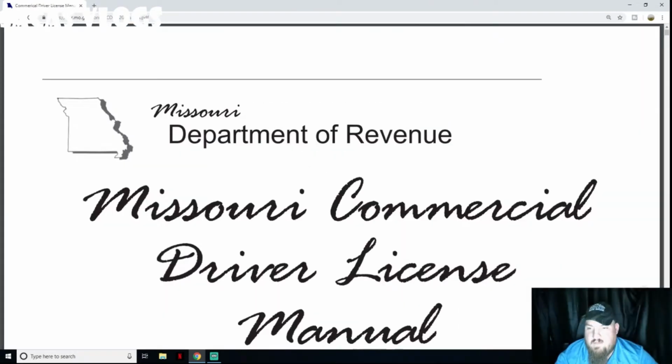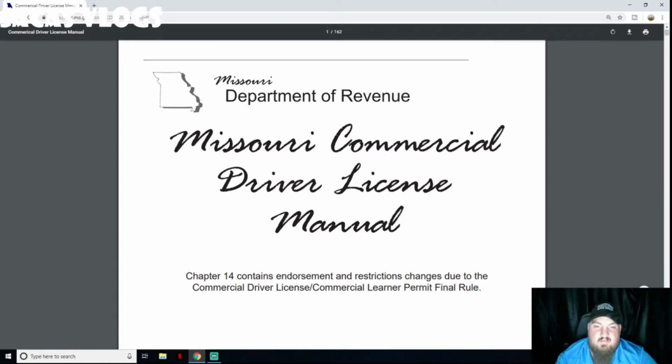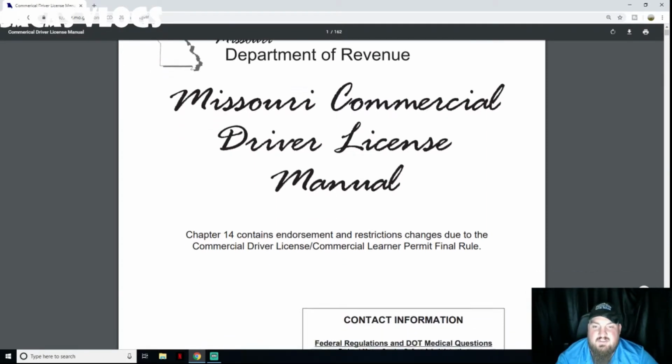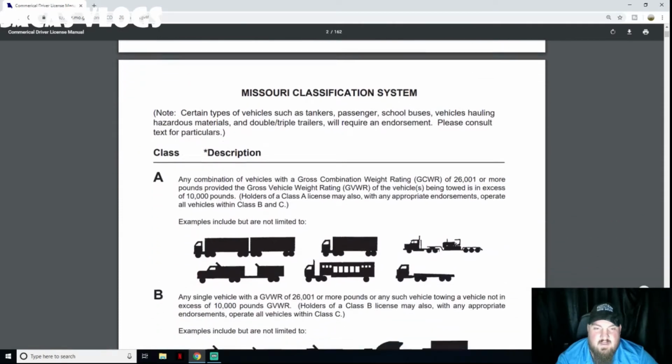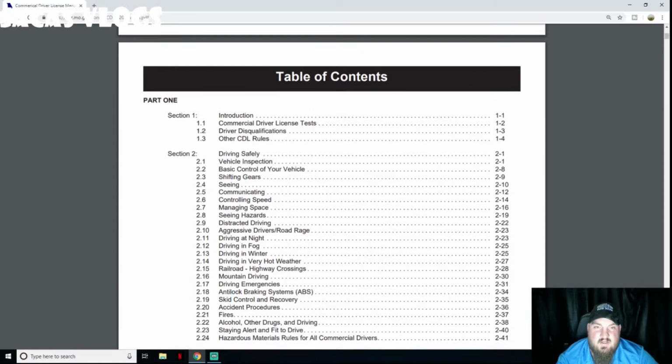I'll make this a little bit bigger for you guys. It's not that big. Downsize a little bit here. There we go. So here's the whole Missouri CDL Handbook. I'm going to go over which sections you need to study, so let's go on down a little bit here to your table of contents.